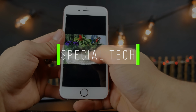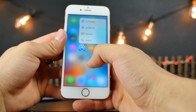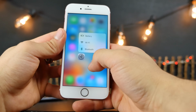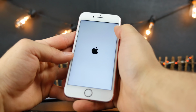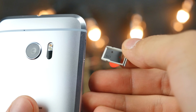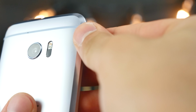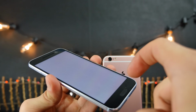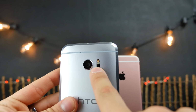So what is different, what's special about these phones? The iPhone has live photos and 3D touch. 3D touch hasn't been implemented by any major competitors just yet except Huawei. The HTC has micro SD removable memory, quick charge 3.0, and it's actually caught up to Apple in many ways. It now has a front-facing flash as well as a True Tone flash on the rear. So a lot of Apple-esque features have been implemented.